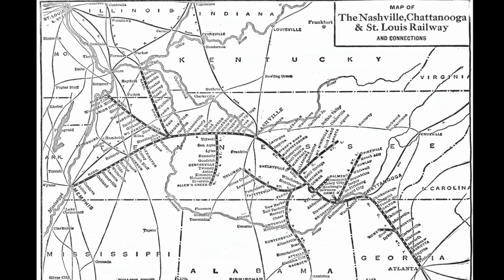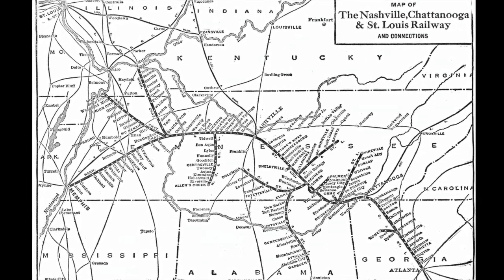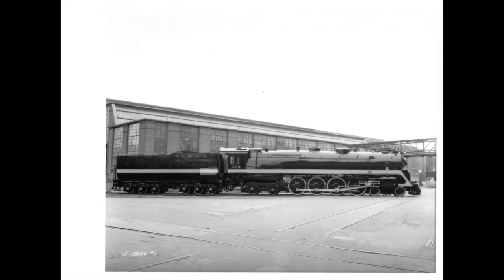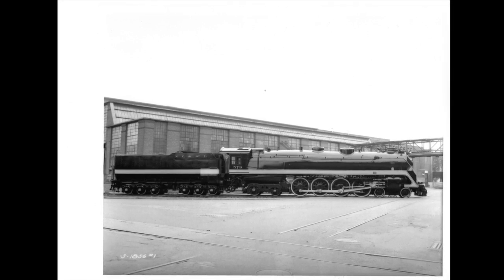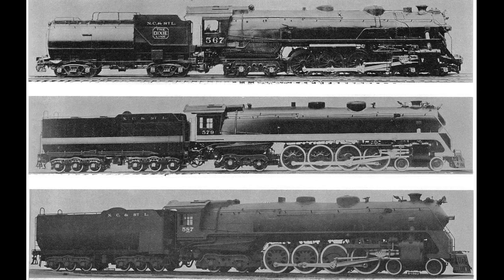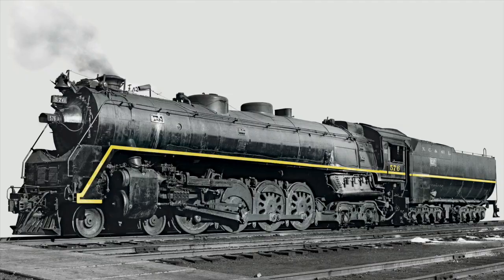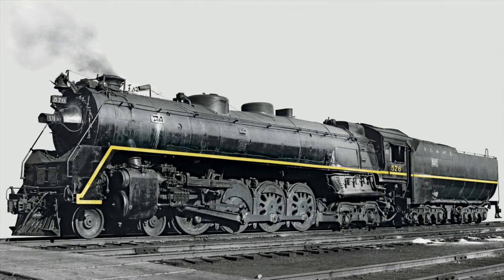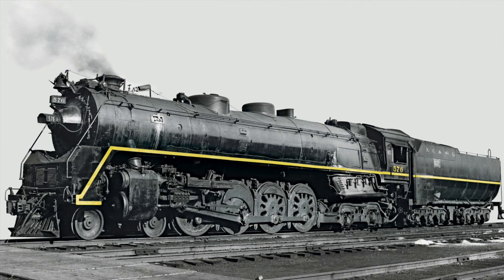Number 576 ran on the Nashville, Chattanooga, and St. Louis Railway. It was one of 20 locomotives in the J3 class. Each of these locomotives was identified by its own number, but they also had nicknames. Because of the broad yellow skirt that extended up the steps from the pilot beam and along the running board cab, the crews called J3 locomotives Yellow Jackets. Later on, the skirt had to be removed during the war for technical efficiency. It was replaced by a yellow stripe, earning J3s a new nickname, The Stripe.